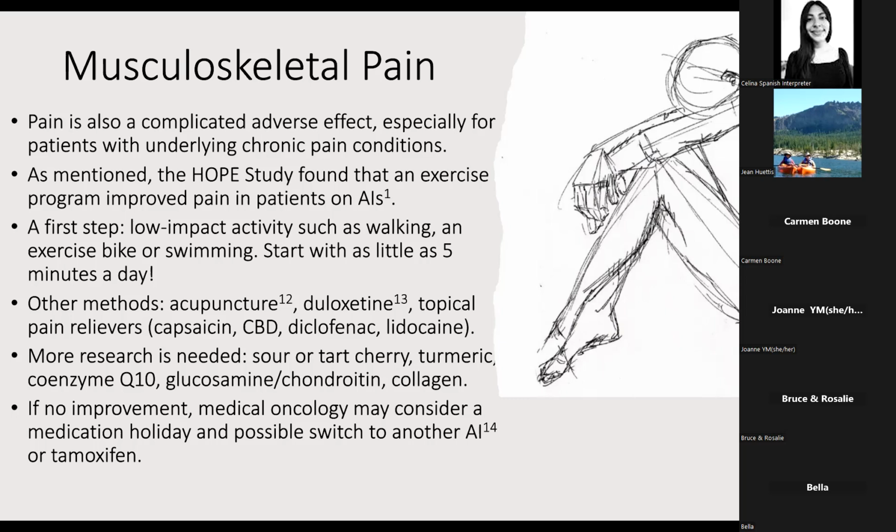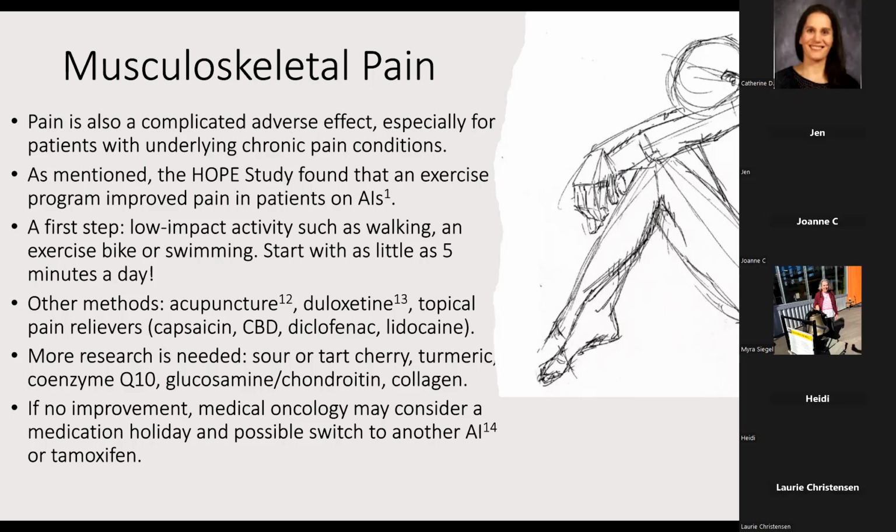So as I mentioned with the HOPE study, exercise really made a difference for patients on aromatase inhibitors in terms of reducing their pain. So I'm always recommending that we consider starting with a small amount of low impact exercise, such as walking, riding an exercise bike, or swimming. It's super important to start slow and go gradually, even starting with as little as 5 minutes a day. If we start with small attainable goals, it gives us a boost in dopamine, it makes us feel better, and it can start that process of helping with pain, but also mood. Obviously, check with your providers to make sure you're good to go with those kinds of activities.